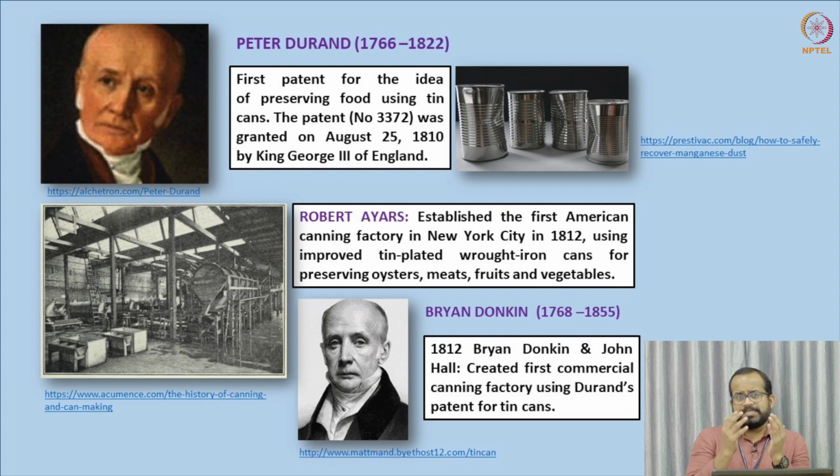So Peter Durand introduced metal containers for canning, and he got the patent granted to him in 1810 itself by King George III of England. He was granted the first UK patent for using metal containers for canning. So that was a very significant intervention.